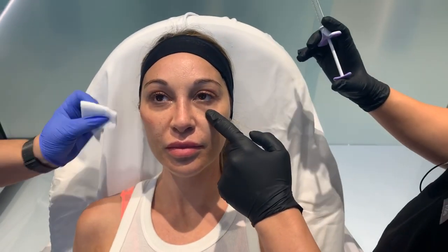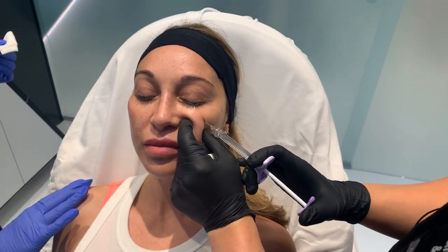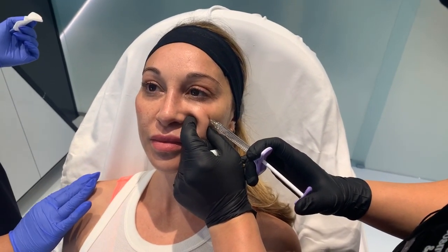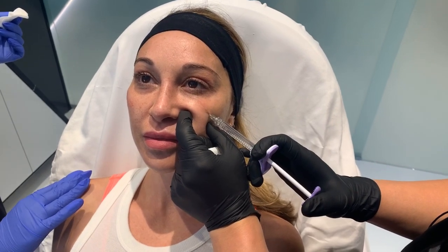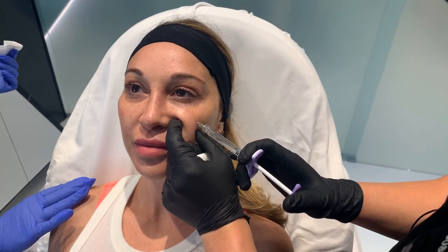So we want to do that same thing here. Again, following that breaking point, seeing where her volume and where her early sort of lost volume is. I know I don't have Tourette's, I'm not twitching, I'm just helping it so she doesn't have as much pain.